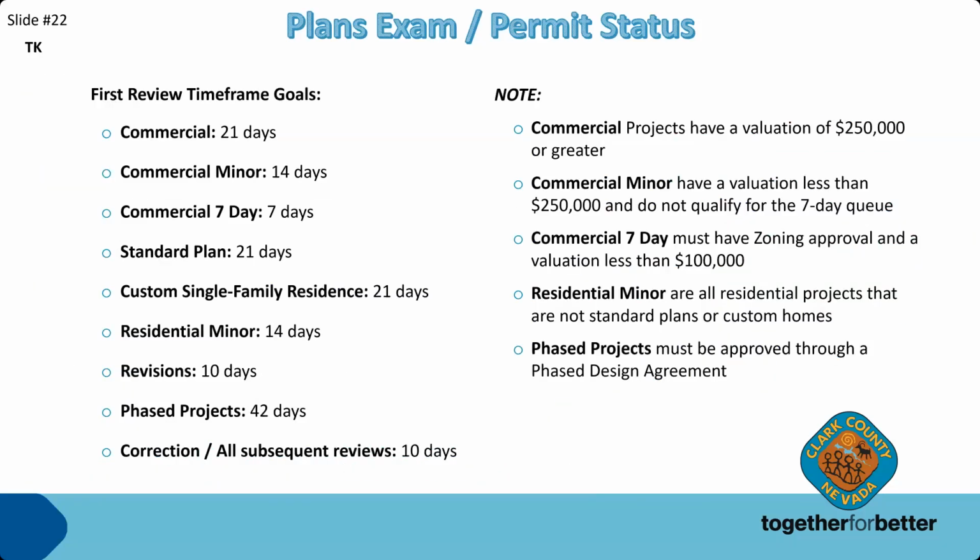So our plan review service goals or timeframes, it's 21, and these are all in calendar days. It's 21 days for commercial, and that's projects that are valued at over $250,000. Commercial minor, that's 14 calendar days for anything below $250,000. Commercial, 7 days, anything less than $100,000.